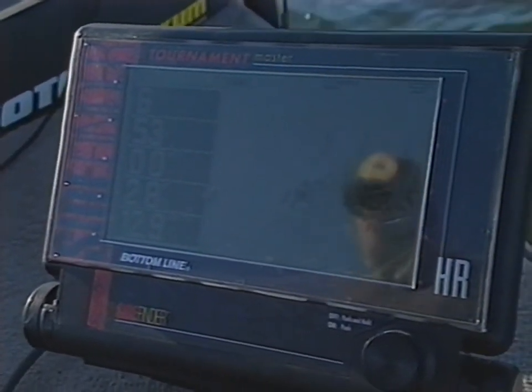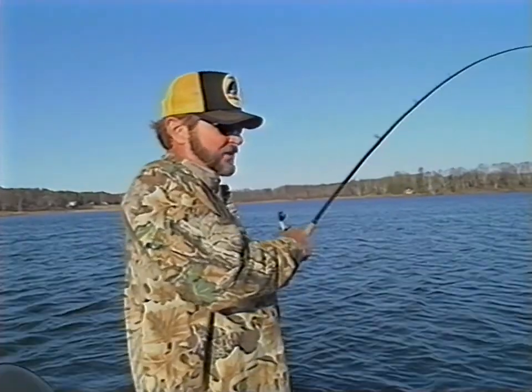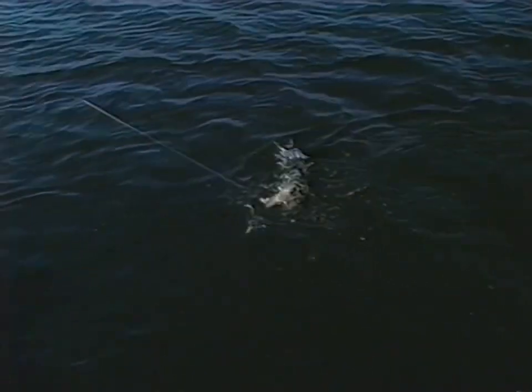There he is, out. Oh, that's a good one too. I got one too. You got one? Yeah, yes, I do. They're both good fish. Oh, look at this. Oh boy, that was a good find.